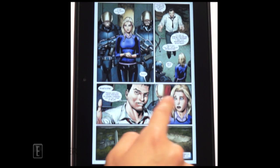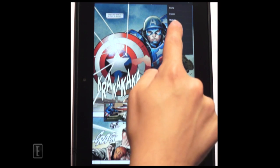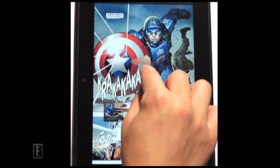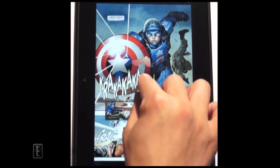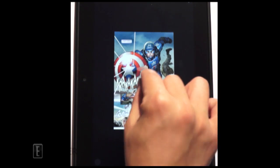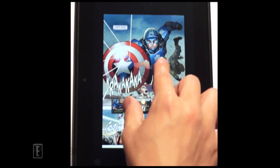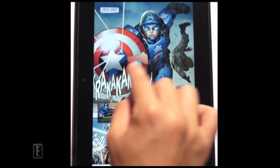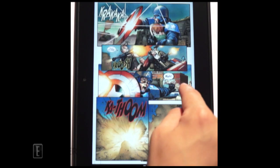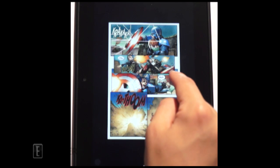So you can see now it's fitting the page. If you single tap in the middle, you get options to rotate, browse, and so forth. You have an option for zoom, but you also have an option to pinch and zoom to some degree, but it doesn't go very far at all. In fact, mostly it's reliant on the zoom out function. So you can see that it's a little bit hard to deal with this app. No panel view, nothing like that.